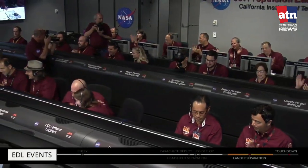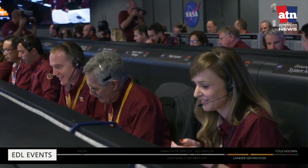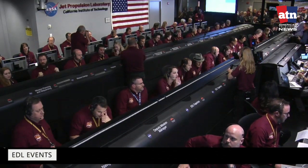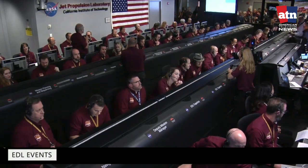Altitude convergence, the radar has locked on the ground. Yes. Standing by for lander separation. Carrier interruption on Marco Alpha and Marco Bravo. Lander separation commanded. Altitude 600 meters.